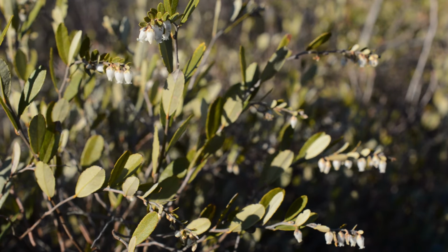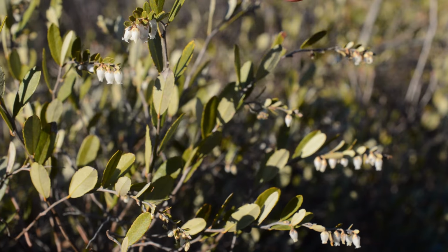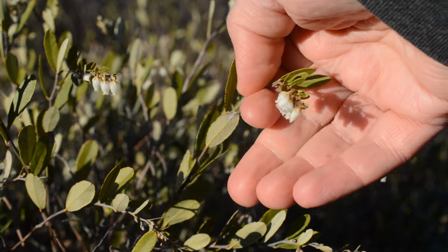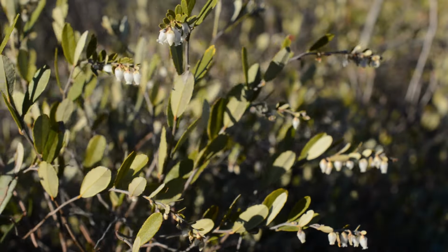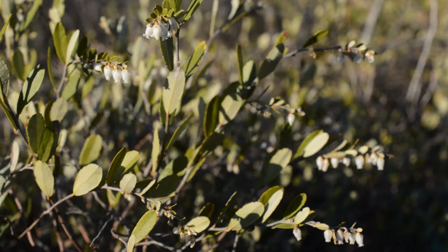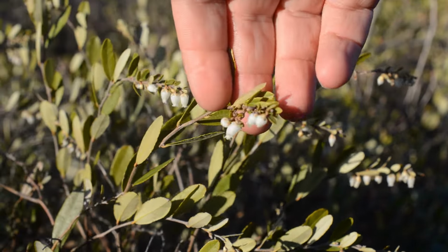I digress. Start talking about botany. Start talking about Chamaedaphne calyculata, and weird, difficult to grow substrates, and synapomorphies like urceolate corollas in the family Ericaceae.